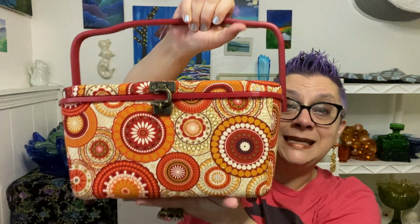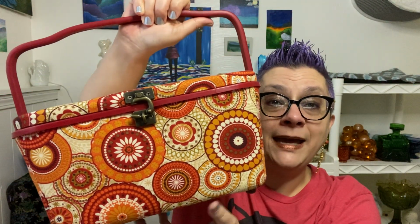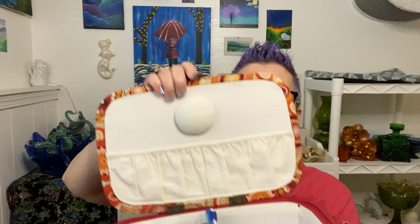All right, I got this for resale. It's a sewing basket. It's not as old as some of the ones that I've had. It's made in the Philippines. So I don't know an age on it. The clasp is still good. The handle is still good. The handle is plastic. It's got nice padding. It's not faded.